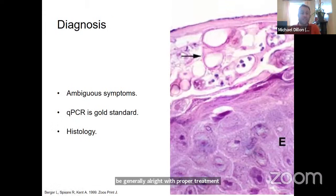This is where it becomes a bit tricky, though. We're talking about diagnosis. There are really no hallmark symptoms. They're quite ambiguous. You don't get a cyst or skin rash or a change of color. Actually, the two hallmark symptoms are lethargy and loss of righting reflex.